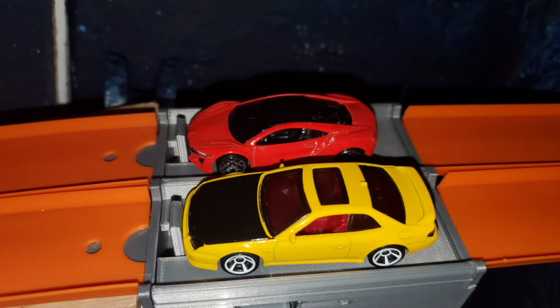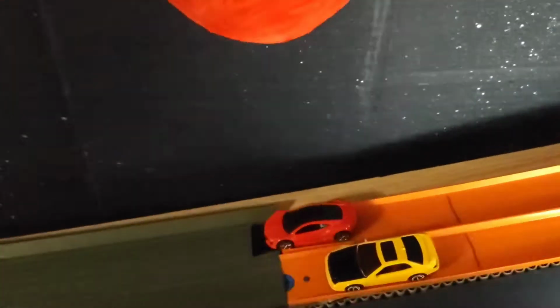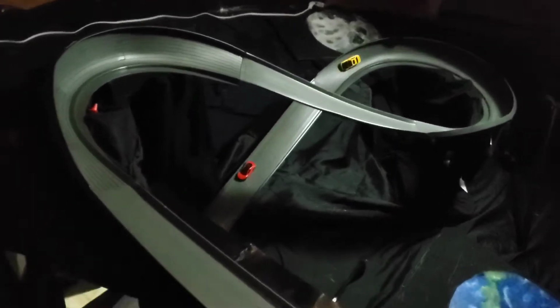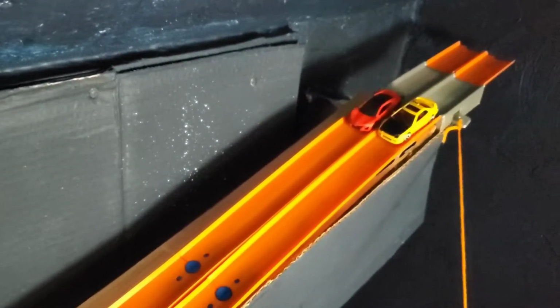Turnkey on the inside and Ladybug on the out. And they are off. It's Ladybug out to a slight lead right there. Getting a little loosey-goosey there. And Ladybug's still going to have the lead coming out of there, going into the figure 8, and going to take it pretty easily.